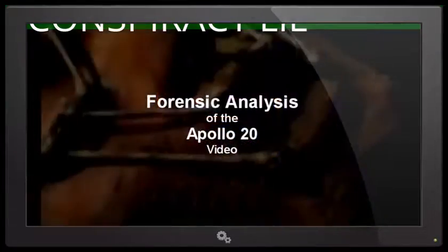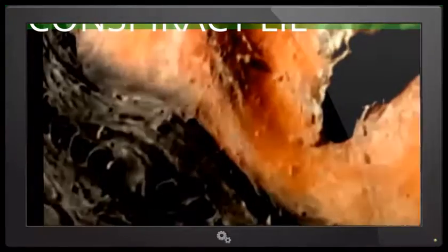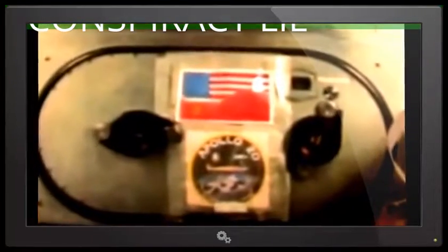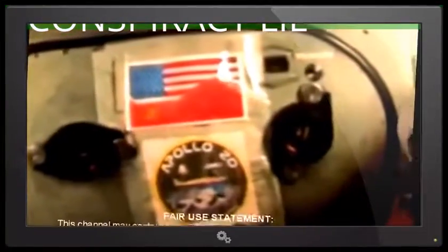This is a forensic analysis of the Apollo 20 videos as seen on YouTube. We will be exploring the facts and speculation of this video in an attempt to verify its validity and origin. We will be seeing clips from the original videos, which shouldn't constitute any copyright infringement, unless somebody like NASA is willing to come forward and claim that they own this video. So this clearly falls under the fair use statement.